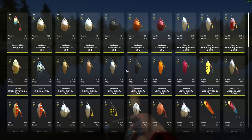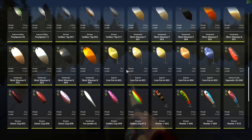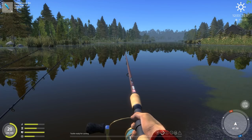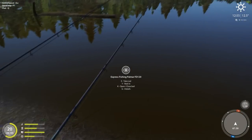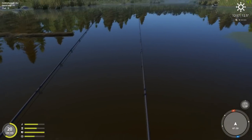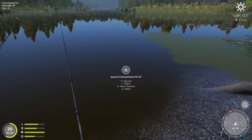Let's see here. I might start with this one. Another one I would like to try is the Icon Fat M105. This one here, the Saturi 22 grams, is supposed to be good as well. It looks like we've already got us a bite off one of the feeder rods, though. I think it's off the worm. Yep, quit.